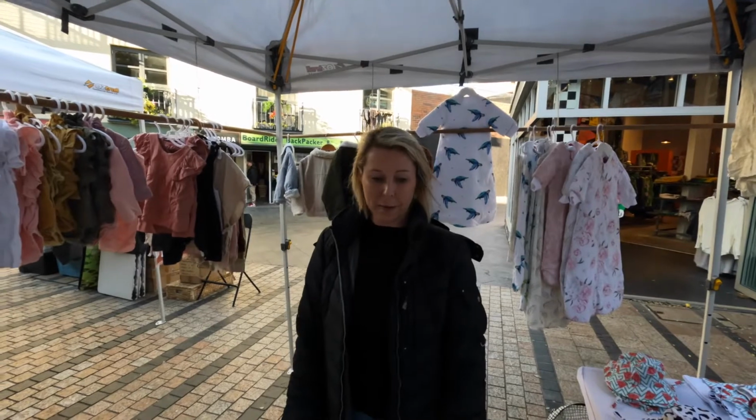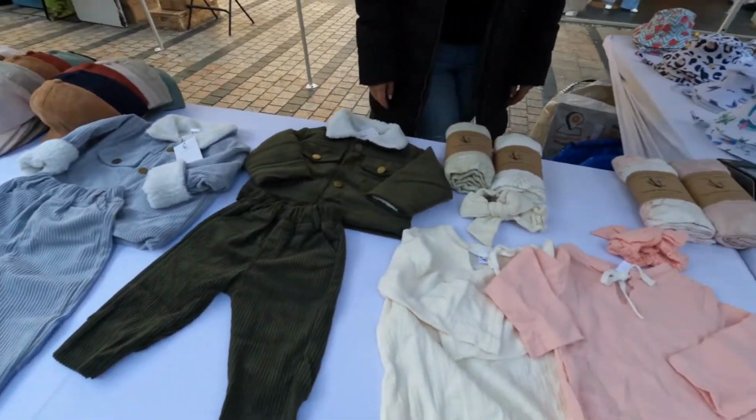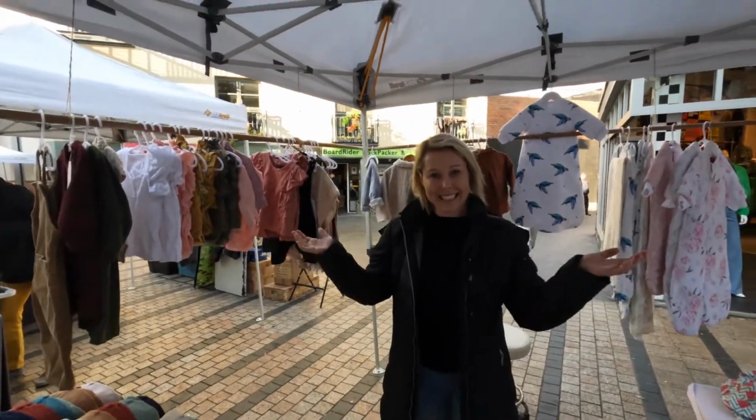So we design baby and kids wear. All of our products are practical for kids but beautiful for parents. All of our prints are hand designed. So all of these are beautifully painted. And the range just keeps getting bigger.